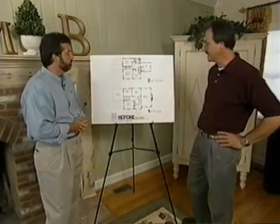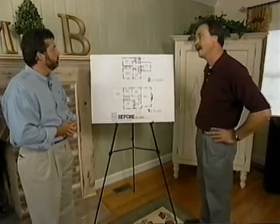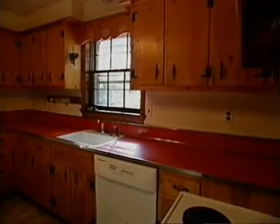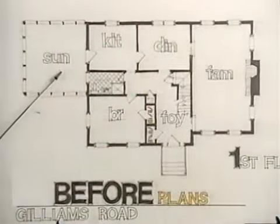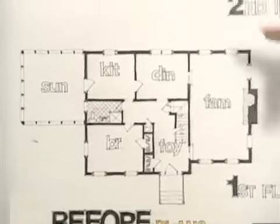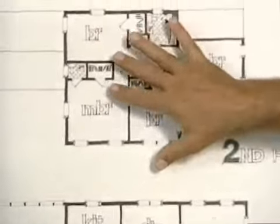Wonderful. Okay, now let's take a look at the boards. This is the way it looked before any of the remodeling began. Well, first of all, the kitchen was really small and outdated. We also had a really rustic sunroom, and we also had an old bathroom that needed to be remodeled. Okay, same question up here, Bruce. What were you intending to do on the second floor?